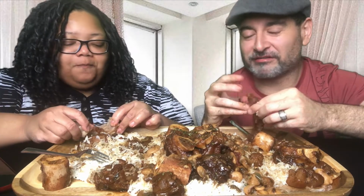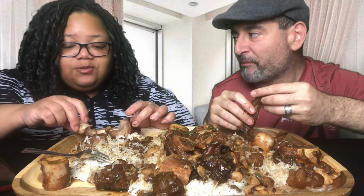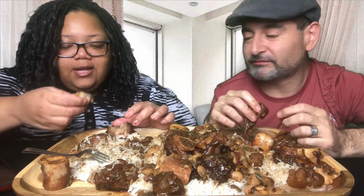Sometimes water helps, but sometimes it doesn't. It's not going to help if something is stuck and blocking. You can't even get the water down. Water could help push it down sometimes, depending on what it is. In this case, it wasn't helping. So the only resort was to try to get it up, get it out.